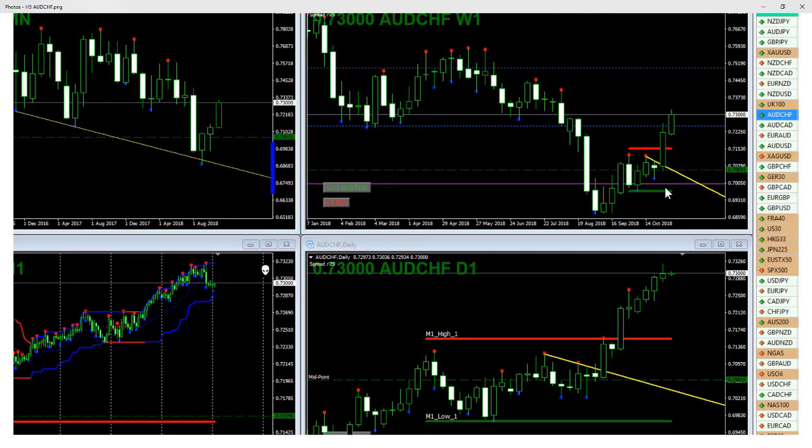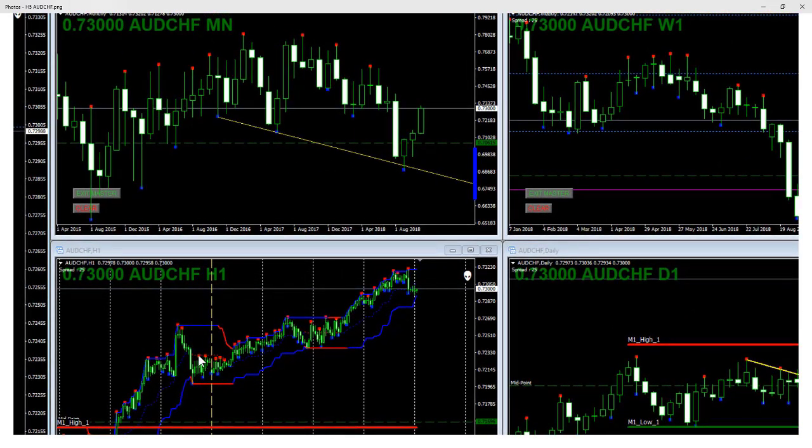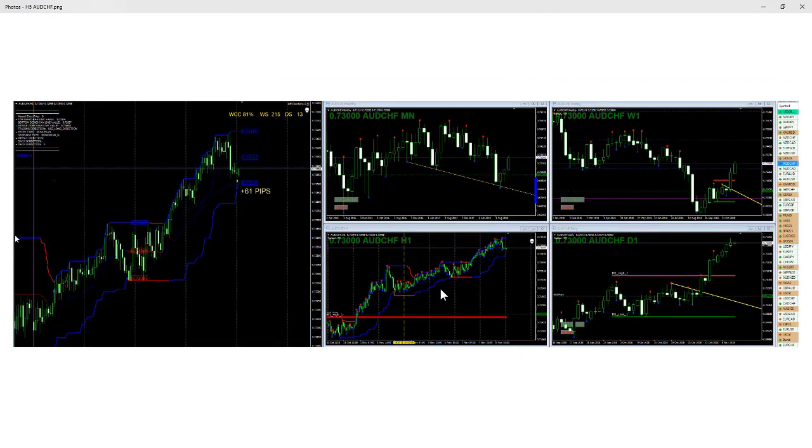We got the weekly on a strong direction. At the beginning of the week we already got in the red, so that allowed us to set the EA in this condition over there, and that is the run from that point on.